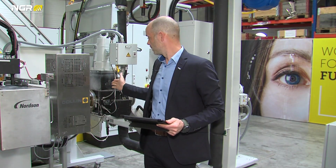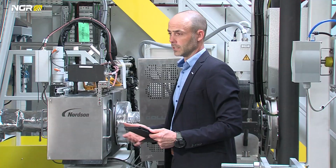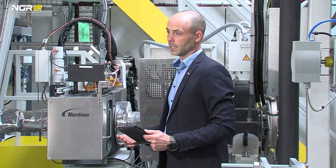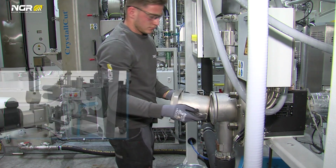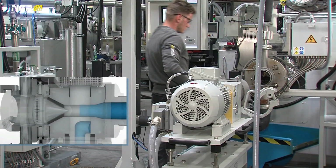The process from here is very flexible again. Most of the bottle-to-bottle recyclers would like to have crystallized pellets in a spherical shape. Therefore, we are using an underwater pelletizing unit with an inline crystallization system. Simon is cleaning the die plate and starting up the pelletizing unit.